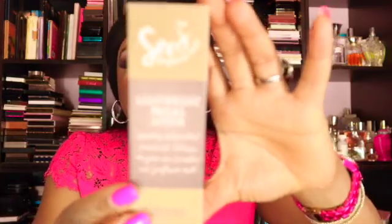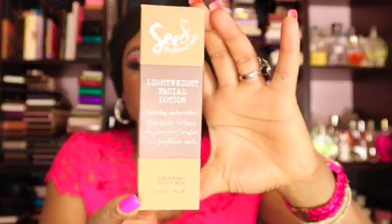The next thing I got is a lightweight facial lotion by C's. Never heard of it. It's for normal to oily skin, which is my skin type. I'm normal to oily. I don't remember doing a survey when I did the Glossybox, so I don't know if they do them by survey, but that's my skin type. So I got 2 for 2. That is for my skin type. So this is what the box looks like. And let's see what the product looks like. Lightweight facial moisturizer. It looks like so.